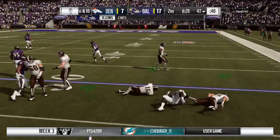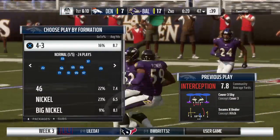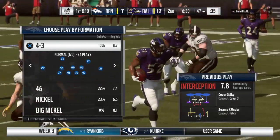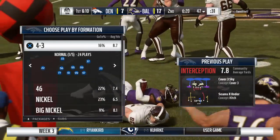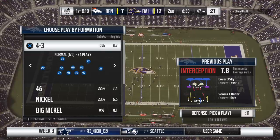And the return stops just a few yards shy of midfield. They'll spot the ball at the 47-yard line. And that's now the 2nd time he's picked off a pass here in the first half alone. Again, another great read defensively. And you just see him get in the right position to make the play and get his guys the football back.